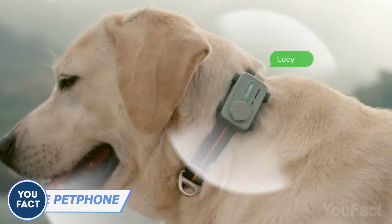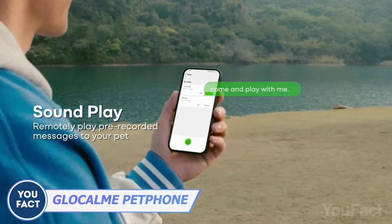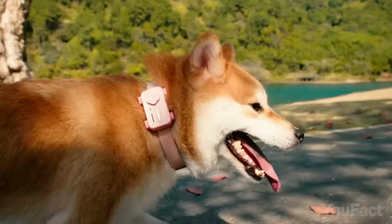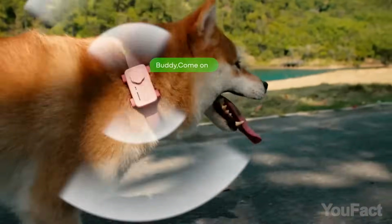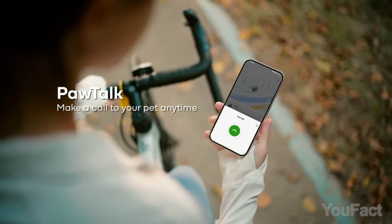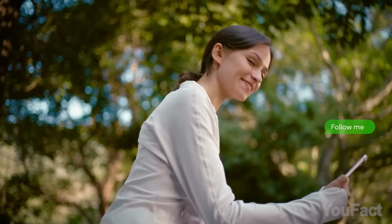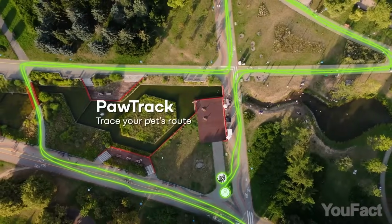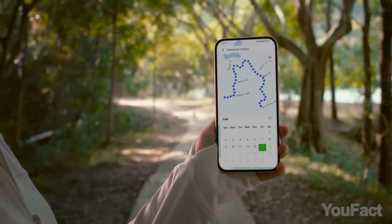Imagine a smartphone for your pet. That's exactly what PetPhone is. This isn't just a GPS tracker, it's a fully functional device that attaches like a collar and lets you call your pet anytime. If they wander too far, you can give them a command to come home or follow you. It works in over 200 countries, so whether you're at home or traveling, you'll always know exactly where your furry friend is.